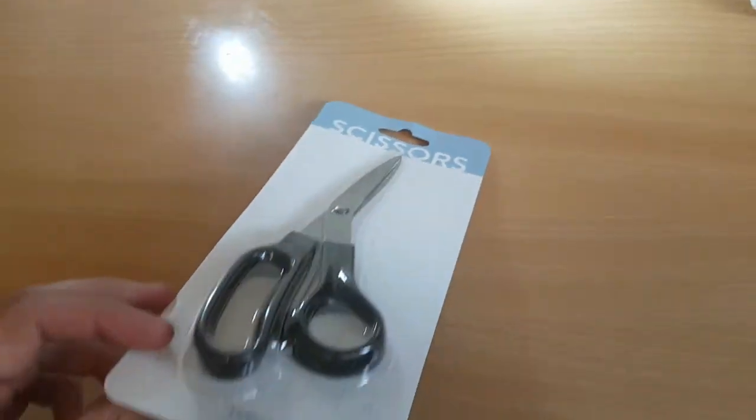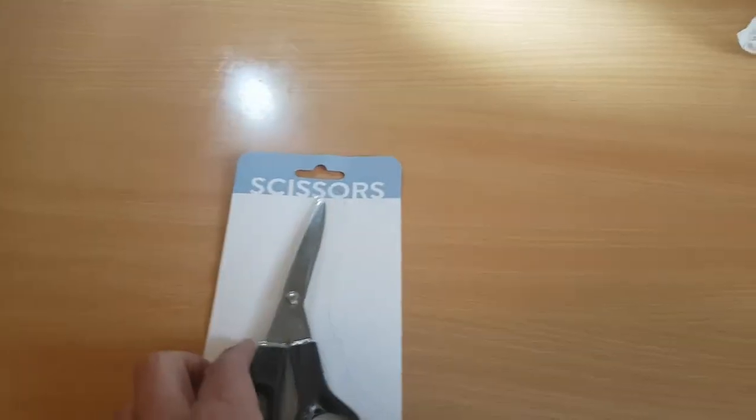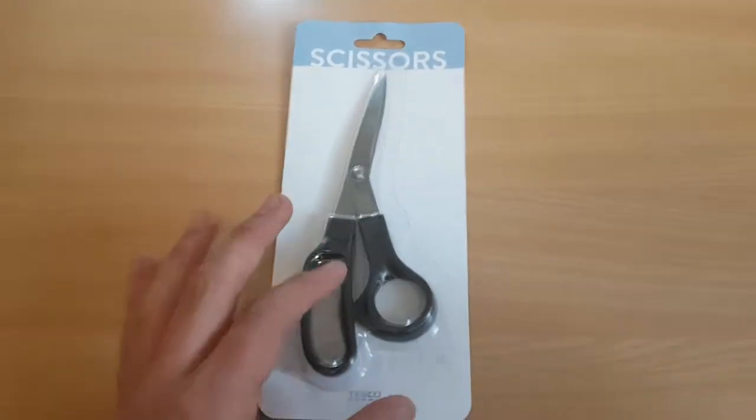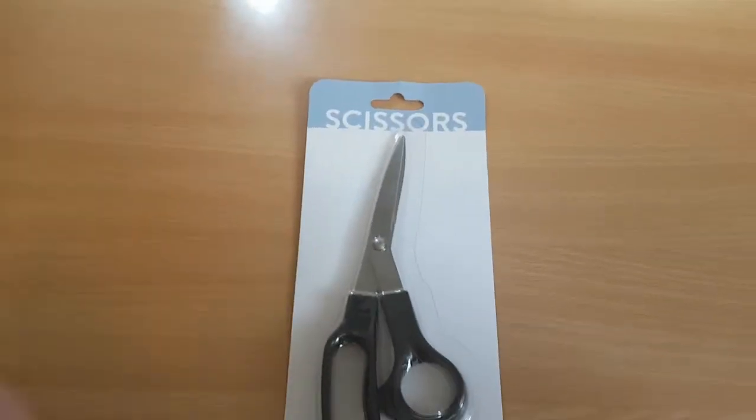I've got a lot of products like this recently, where they've got this sort of weird bubble thing on there. I suppose what it does is it holds it in place on the cardboard packaging, while at the same time stopping it falling off. So I hold that like that, give it a shake, it ain't going nowhere. All right, so I guess it makes sense.